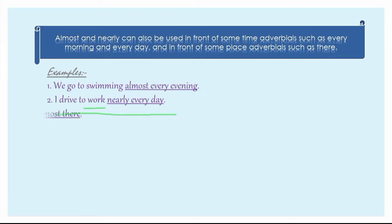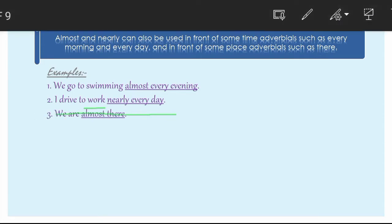So let's see another example. Our another example is this. We are almost there. We are almost there means we are very near to there, we are about to be there. It means that we are about to be there but not completely there.